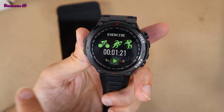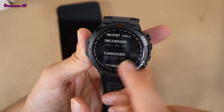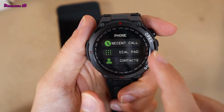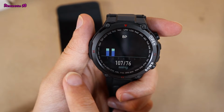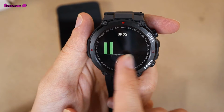It is not a professional health device, but blood oxygen and blood pressure measurement results are close to correct. One of the things I need to add while counting pros is the dial pad. Dial pad makes your calls easier. Other pros of the BlitzWolf BW-AT2C are a powerful battery and a game on the smartwatch.